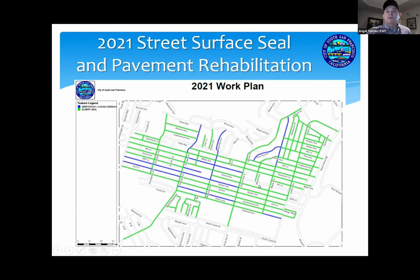I think at this point, I want to see what designers recommend, because they're going to look at our bike-ped master plan to see which particular streets we can introduce the bicycle lanes that are part of that bike and pedestrian master plan.